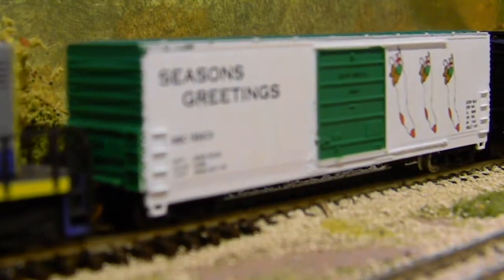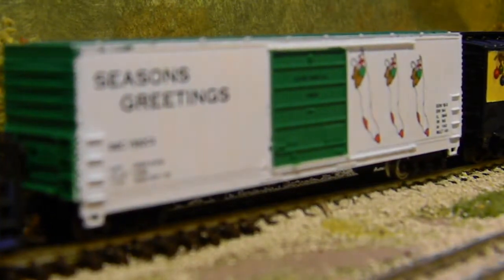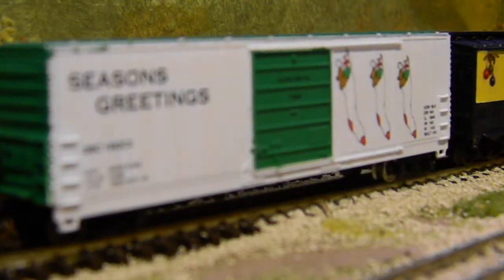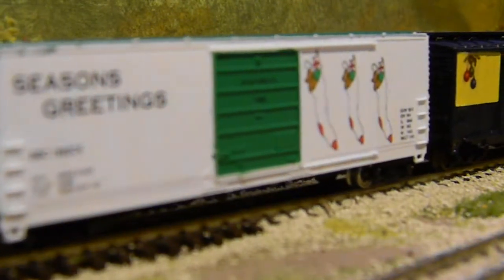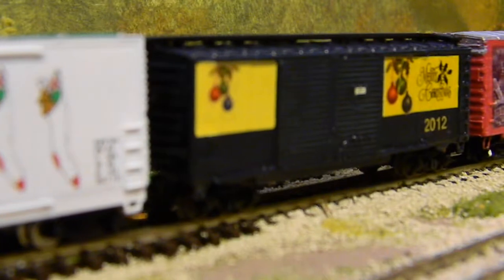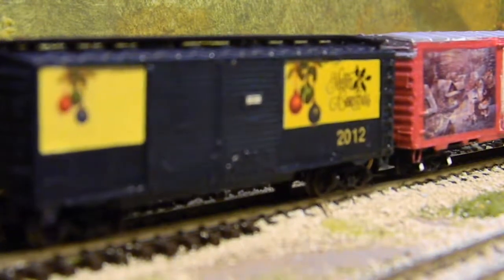A very old car, and originally came with Rapido couplings, which I had to change to Micro-Trains. I think the company was called Bonbell or something like that originally, and this car is almost 20 years old, I understand. Here's the Montrose and Highland Railroad 2012 Christmas car, which was the first one I did. You might have already seen that in an earlier video. I was very pleased with that one.